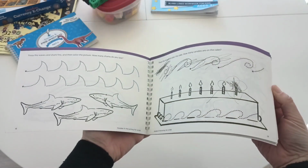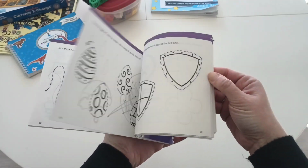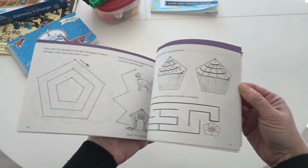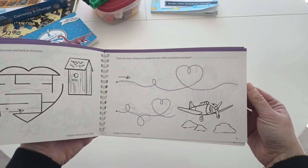As you can see, my son has done quite a bit in this book. And some of it was scribbles, but that's what 3-year-olds do, right? But he really enjoyed things like mazes and tracing the really squiggly lines and things like that. This was really fun for him. He really did enjoy this. I always let my kids decorate their books with stickers and stuff like that. It just makes it feel more personal for them. So he started this when he would have been about 3.5.